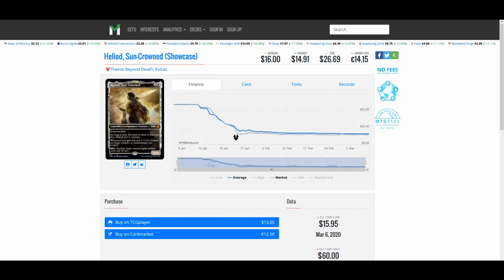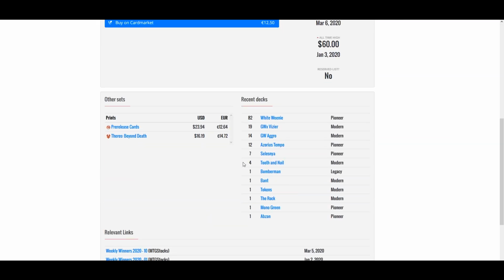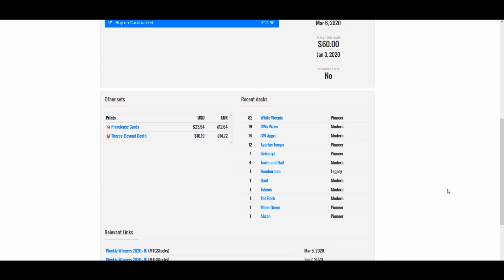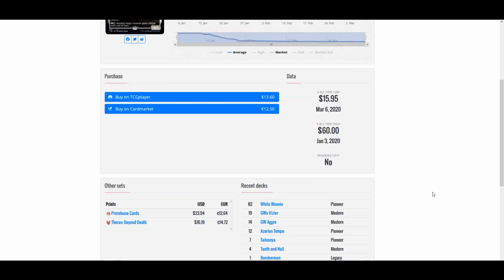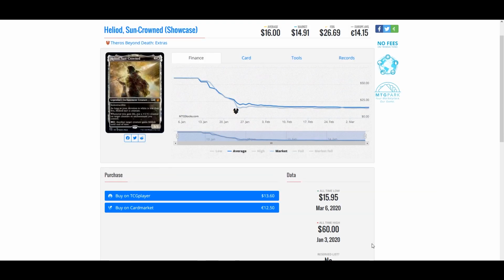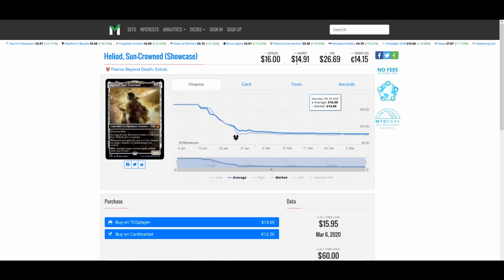In fact, the Hallie Odds is actually cheaper for the showcase version than the regular pack version at $16. And as you guys can see, Hallie Odds is also getting played in a ton of decks, in Modern, Pioneer, even some Legacy and other decks too, right? So $16 for the Hallie Odds showcase version is a steal as well.